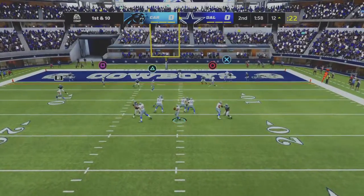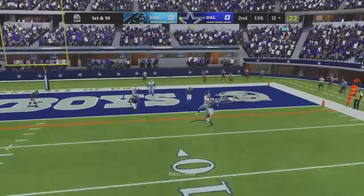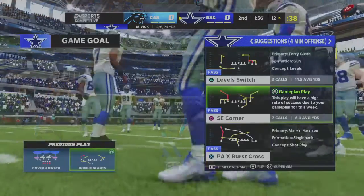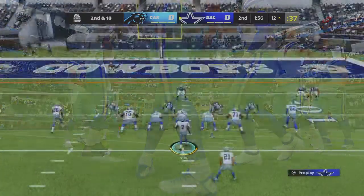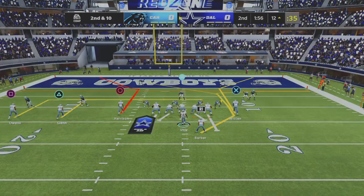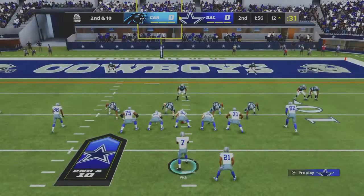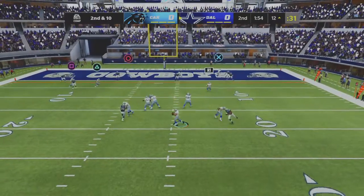From the shotgun, it's Vick. Toward the end zone, but that's going to wind up incomplete. We know it's not an easy job to go out and catch passes when people are trying to tackle you and knock the ball away. But the bottom line is, that's a pass he's got to have and a pass he should have caught.